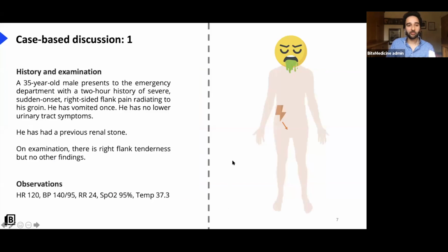So moving on from that interesting introduction, let's have a look at our main case that we're going to be covering today. Case-based discussion number 1. We have a 35-year-old male who's presented to the emergency department with a 2-hour history of severe, sudden onset, right-sided flank pain radiating to his groin. If you know anything about renal stones already, we describe this as loin to groin pain.